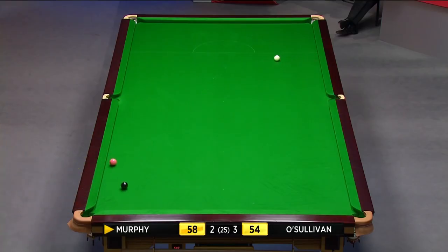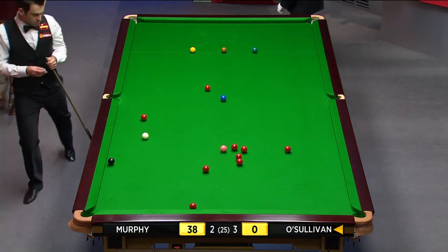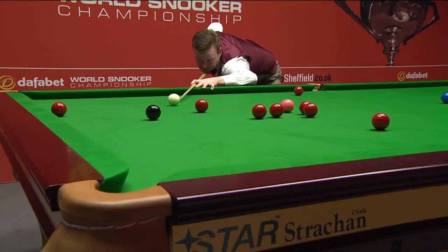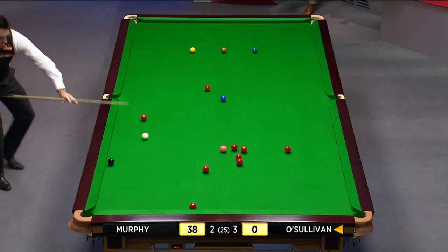Missed it. He doesn't want to bring the black into play, and he has done. Where's this black going? Is it going to be over the middle? A few missed blacks off the spot. It can cost you a frame in the blink of an eye. Every encouragement for Ronnie O'Sullivan now.